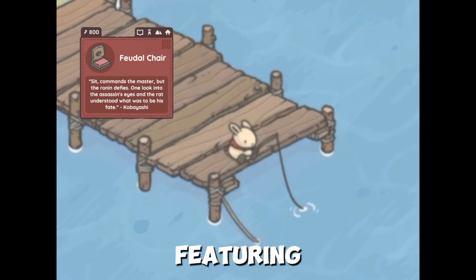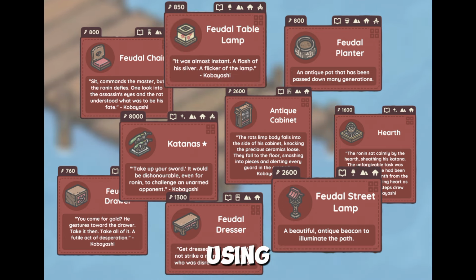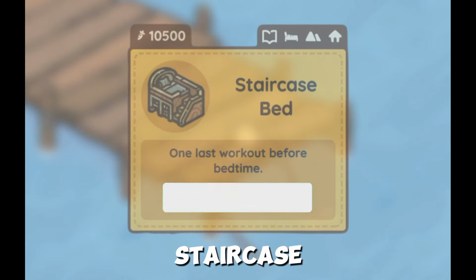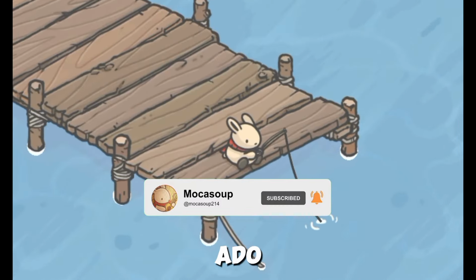In this video, I will be featuring Feudal Furnitures. I will show you how to make a feudal theme customization using antique furnitures. This will give your home an aesthetic Asian vibes. I am also featuring the staircase bed in this video, so stay tuned. So without further ado, let's get started.